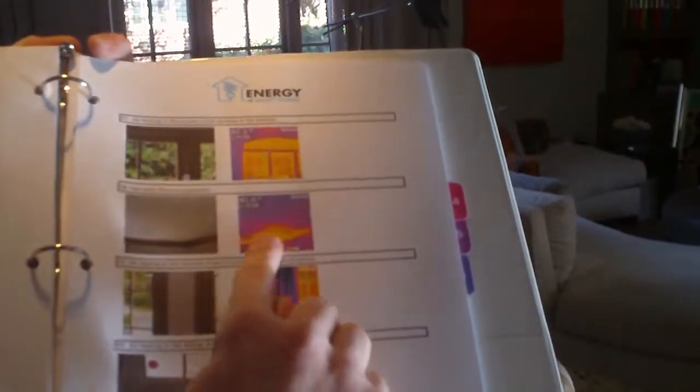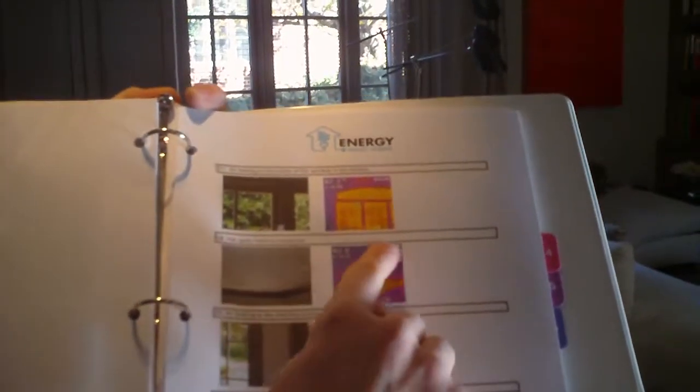This is the report that we provided them, and in our report, this is that area that we're looking at. There's the light fixture with the lights coming down. There's the ceiling that's just in front of these windows. Here's what the thermal scan showed. You can see the dark area. That's insulated. This light area is uninsulated.